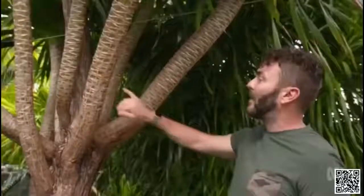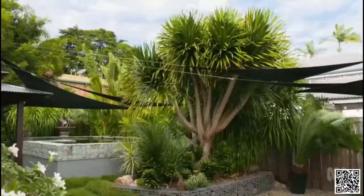The patterns on the trunk are made by the leaves. Each leaf that leaves the trunk puts an imprint onto the trunk of the tree. I planted this plant as a young plant 0.5 meter high, and it's probably been 10 years. So in the last 10 years, it's grown this much. Could have another 100 years of growth. Yeah, so it's a very long-lived plant. Some of them live to 1,000 years.